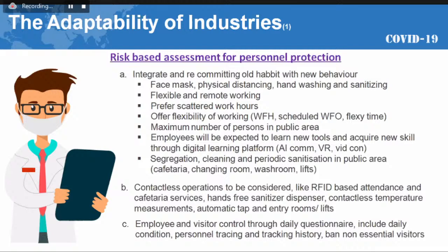Kemudian yang kedua kita lakukan contactless operation. Absennya mungkin dulu masih pakai fingerprint. Ke depan sekarang banyak yang ketika absen menggunakan RFID ataupun face recognition. Kemudian juga terkait dengan soap dispenser ataupun dispenser sanitizer, kita pakainya otomatis, jadi tidak perlu pencet, sehingga mengurangi potensi kontak meninggalkan virus di satu alat ataupun suatu equipment. Dan yang ketiga terkait dengan people tracking dan juga tracing.